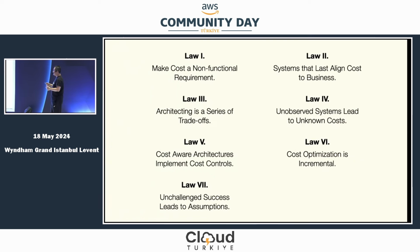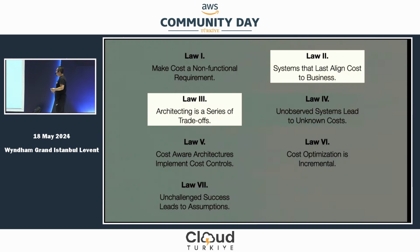Another dimension of this conversation about choosing the right service, as Werner points out in the Frugal Architect, where he outlined 7 different laws for a frugal architect to follow. Law number 2 and 3 says that architecture is a series of trade-offs we have to consider, and we should prefer systems whose cost scales with the dimension in which our business revenue grows.